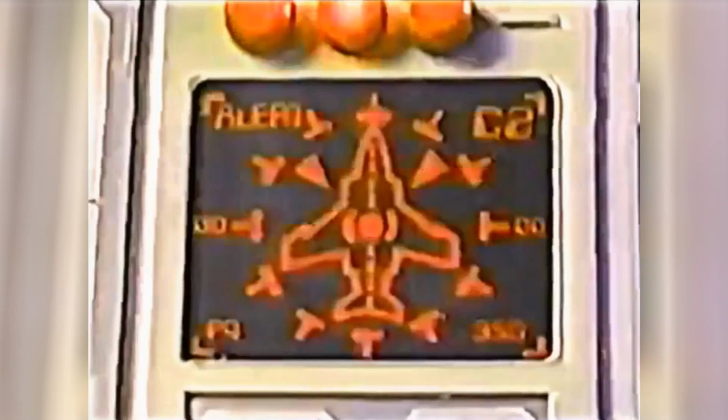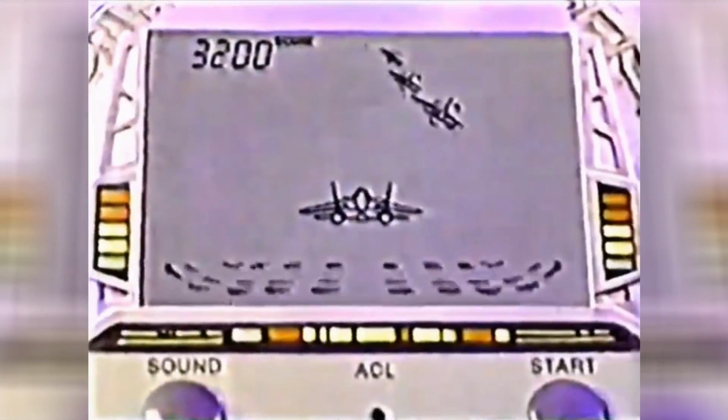Gun or missiles. Lock on. Enemy in sight. Fire. 18 stages of play make Afterburner a true test of a skilled jet fighter.